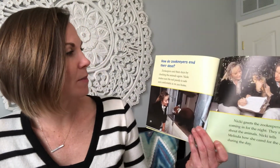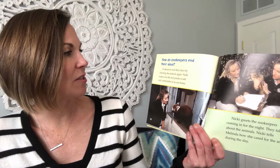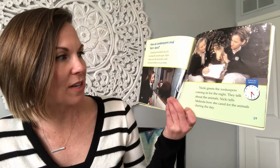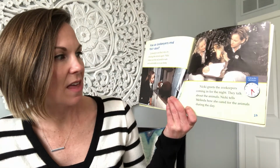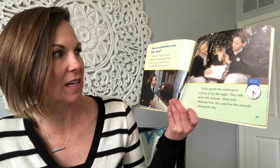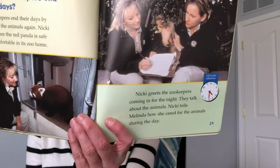How do zookeepers end their days? Zookeepers end their days by checking the animals again. Nikki makes sure the red panda is safe and comfortable in its zoo home. Nikki greets the zookeepers coming in for the night. They talk about the animals. Nikki tells Melinda how she cared for the animals during the day, and it's 4:30 in the afternoon.